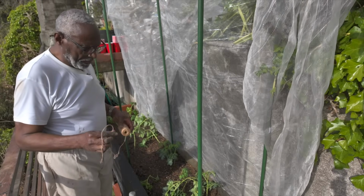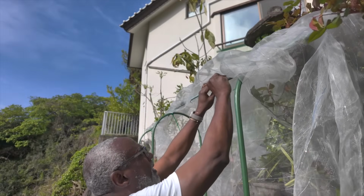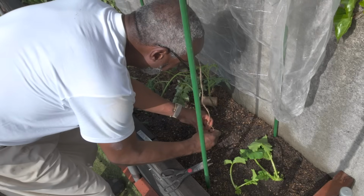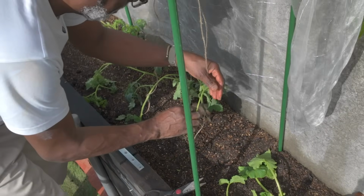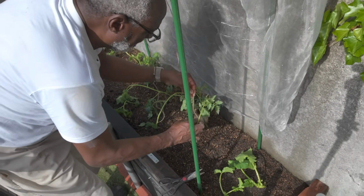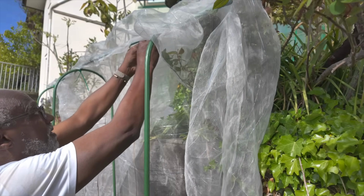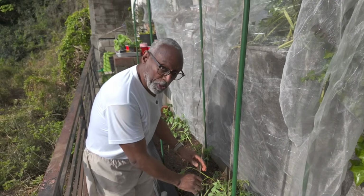Well, I have some twine here, so I'm going to attach it up at the top above each of the plants. Just long enough that I can reach down here at the bottom. I'll just lightly connect it here, not too tight because they will expand, and then simply wrap it around the plant like this, and then attach it at the top. So I'll do that to all of the plants and show you what it looks like at the end.